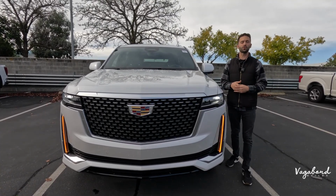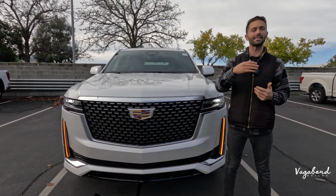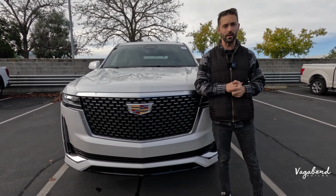Keep watching and stay tuned because later on in this video, we're also going to be dropping that MSRP sticker so you guys get an exact idea of what comes on this car and the price tag on top. Now let's go ahead and talk Cadillac Escalade Premium Luxury.